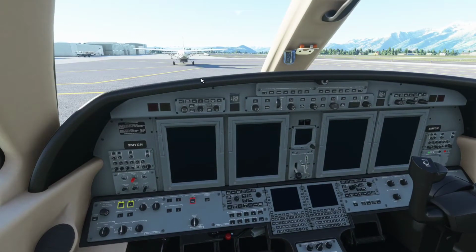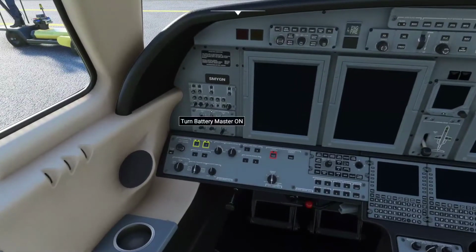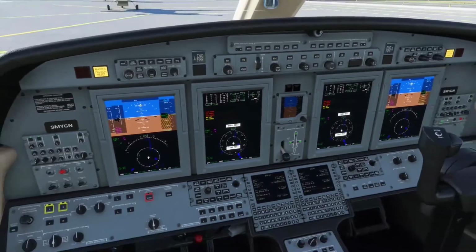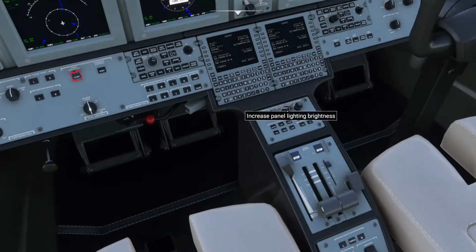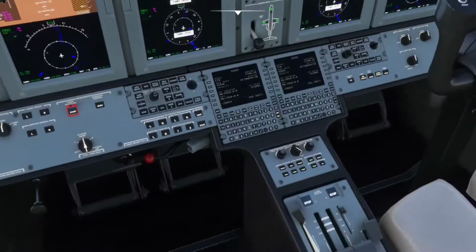It's quite a nice aircraft in my opinion. Very easy to start up. All you need to do is turn on the battery, do the system test, and then turn on the avionics. And that's pretty much it. There are no fuel pumps, no hydraulics, no air conditioning that you need to worry about. The only thing you need to do is turn up the brightness of the displays if you want to.